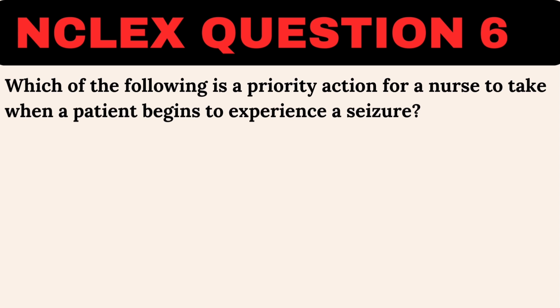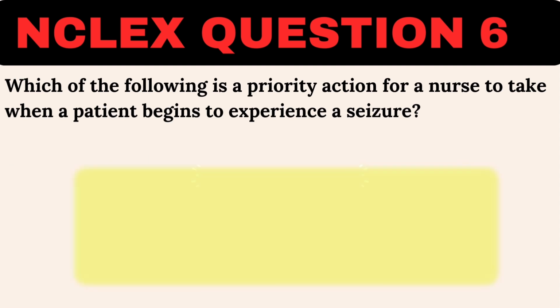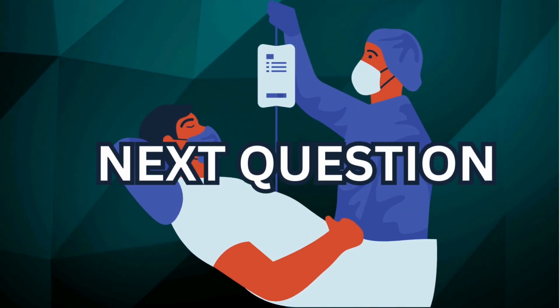Which of the following is a priority action for a nurse to take when a patient begins to experience a seizure? A. Insert a tongue depressor. B. Restrain the patient. C. Protect the patient from injury. D. Give the patient something to drink. The correct answer is C. Protect the patient from injury. Rationale. During a seizure, the nurse's priority is to protect the patient from injury by ensuring a safe environment.